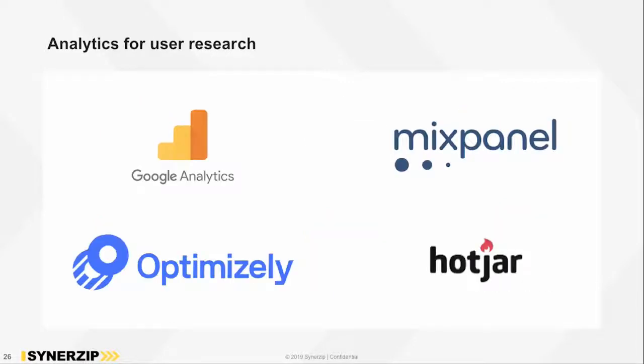Users, the way they behave is something that needs to be monitored. If you ask a user, he won't be able to tell, but observing the user from behind the scene is much more helpful. So we use Google Analytics, of course, that's the most popular one, but there are also teams that use Mixpanel, Optimizely, and Hotjar. So these are all tools for monitoring metrics that are capturing user behavior.